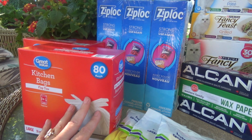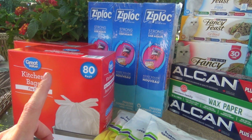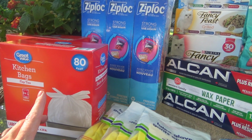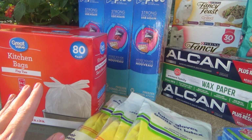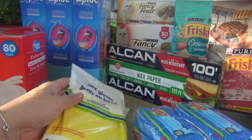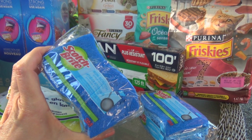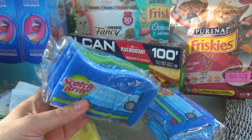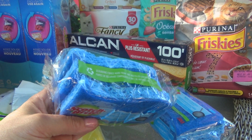And also extra garbage bags are great to have on hand, because one time in my life I needed a garbage bag and I didn't have it, and it was an awful experience, so I will never be without them again. And also dishwashing gloves. Pick up a few extra pairs so you have them. And then I also buy extra of the dish scrubbies. And these I actually cut in half because they need to be replaced fairly often, so it makes them go a little further.